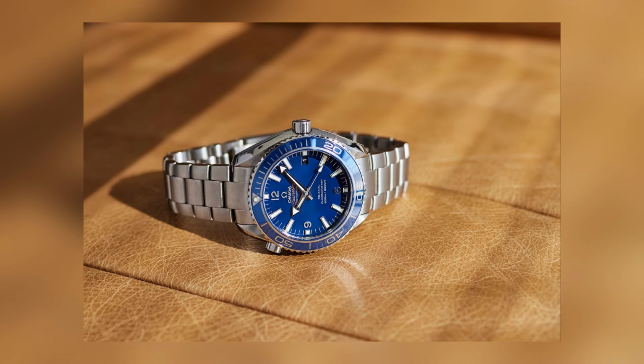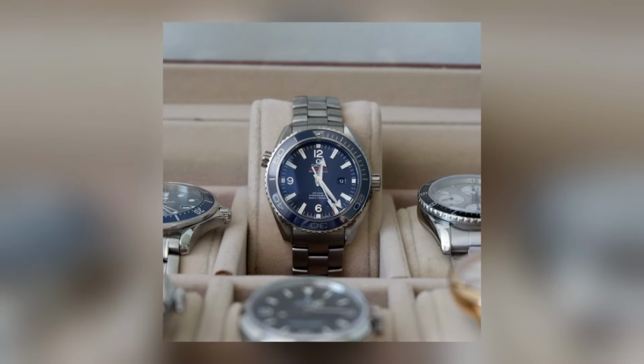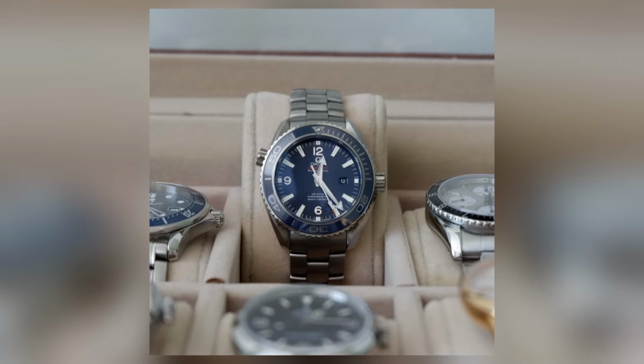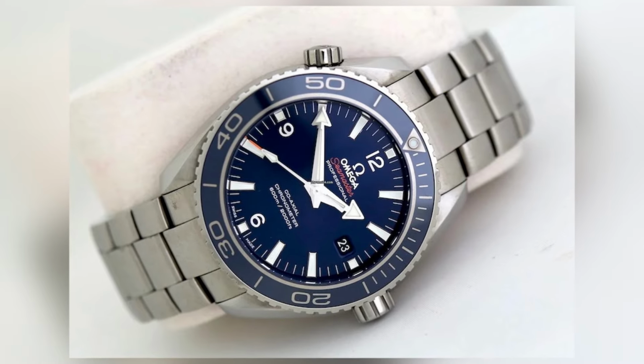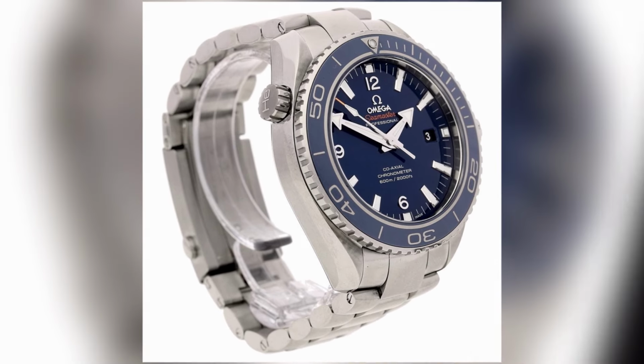Omega's legendary attention to detail shows throughout, with the helium escape valve at 10 o'clock allowing saturation divers to safely decompress without damaging the watch. Inside operates Omega's master chronometer Caliber 8900, representing current state-of-the-art in mechanical watchmaking. This movement achieves master chronometer certification from METAS, requiring it to maintain accuracy between 0 and +5 seconds per day, even after exposure to magnetic fields exceeding 15,000 Gauss.